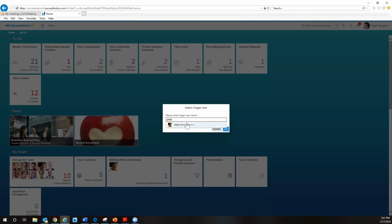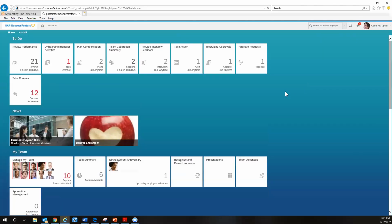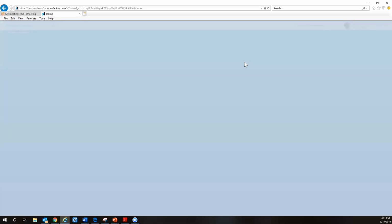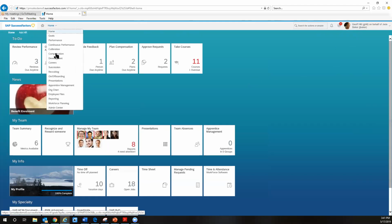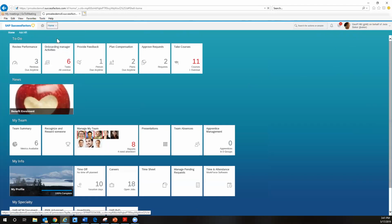This is the proxy capability that I couldn't show you in the other one. So I can go in and look specifically at Jada Baker. If she had called me and needed help and I wanted to look at her specific page, I can proxy in as Jada. And if I took any action specific to Jada, it would be indicated in the audit logs that I took it on her behalf inside the system.